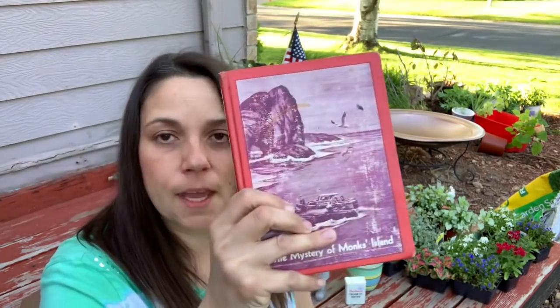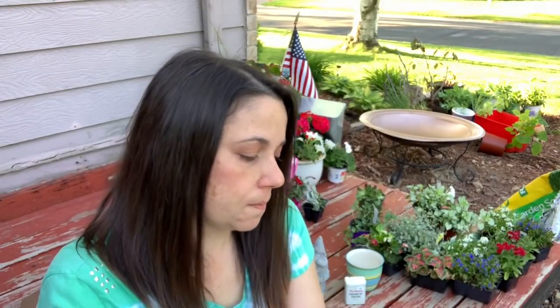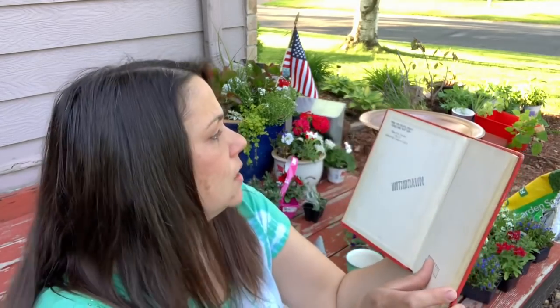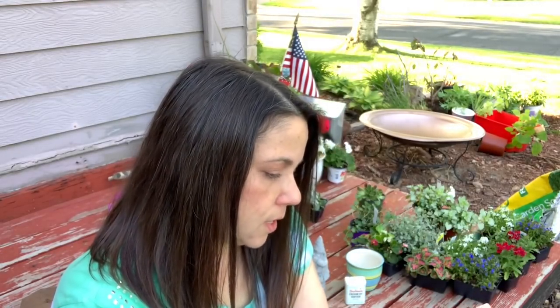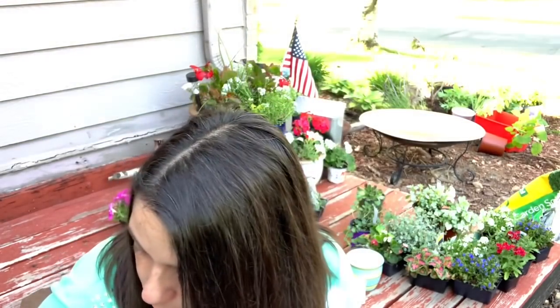So anyway, okay, so I got this book. It was 50 cents. It's called The Mystery of Monk's Island. It was withdrawn from a school district in New York, oddly, Kings Park Schools. And it is from 1965. And I am going to use it.